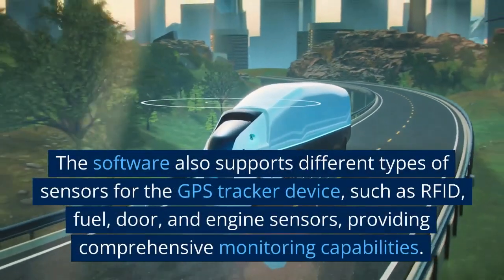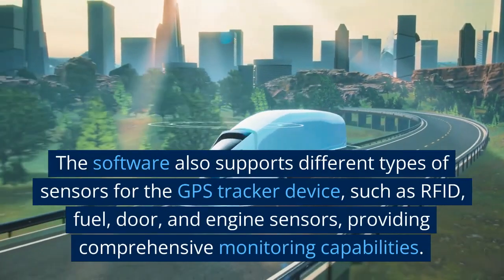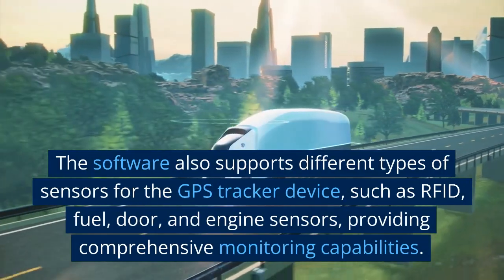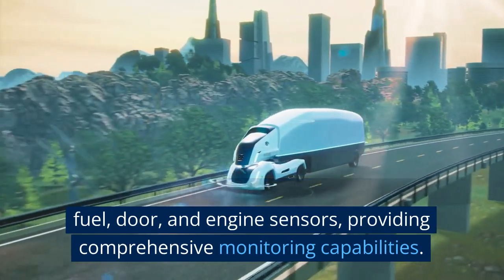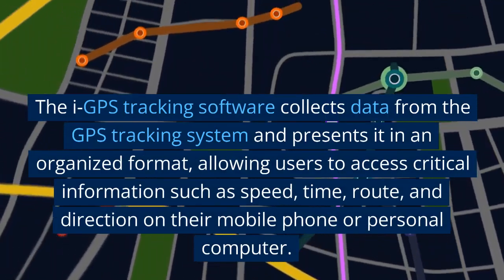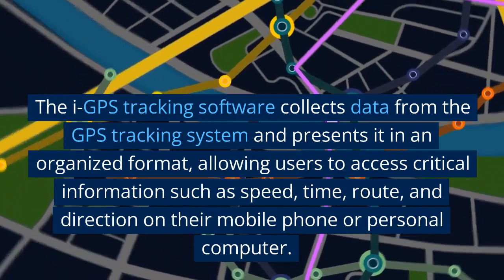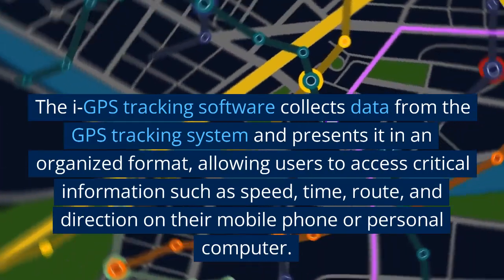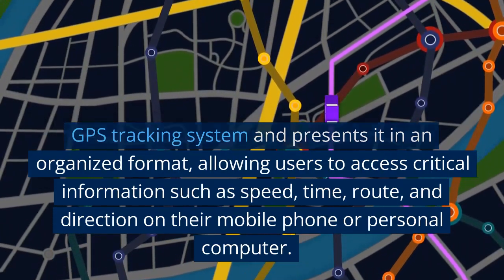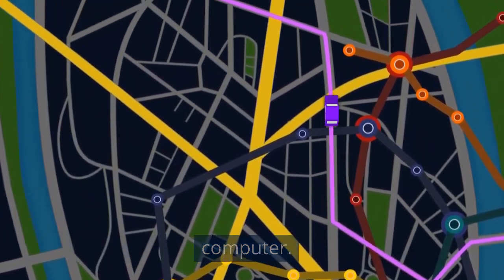The software also supports different types of sensors for the GPS tracker device, such as RFID, fuel, door, and engine sensors, providing comprehensive monitoring capabilities. The iGPS tracking software collects data from the GPS tracking system and presents it in an organized format, allowing users to access critical information such as speed, time, route, and direction on their mobile phone or personal computer.